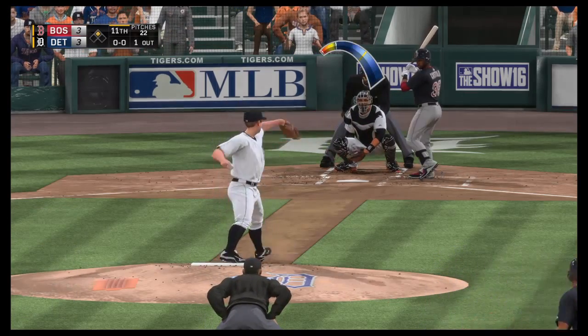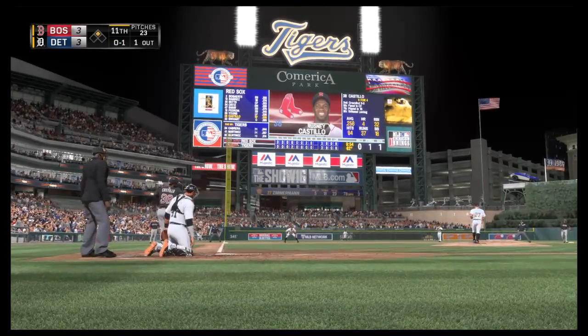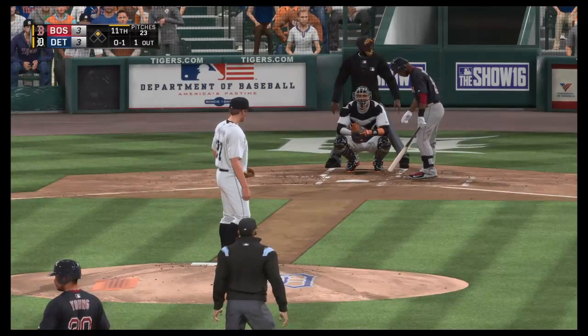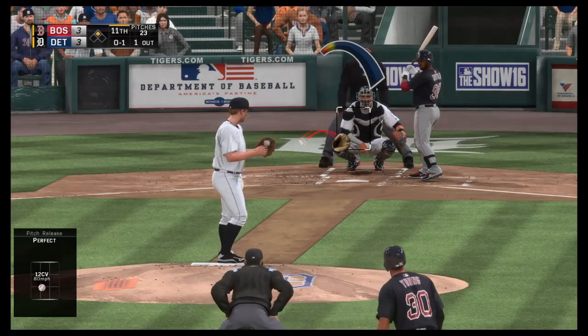Into the box now, Rusney Castillo, as he takes a called strike at the knees, it's 0-1. Not a bad idea to take a look at that one there. Now that you've seen the curveball, you can start to get a better gauge on it, get a feel for what it looks like coming out of the pitcher's hand.